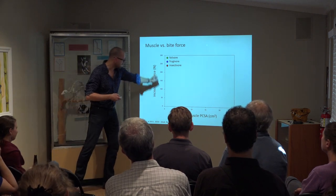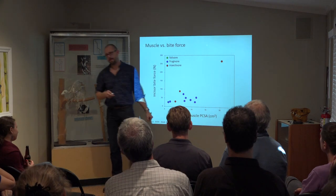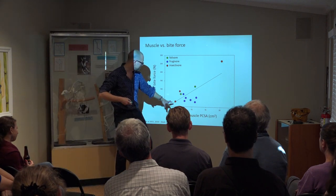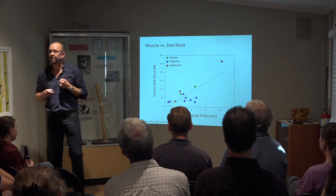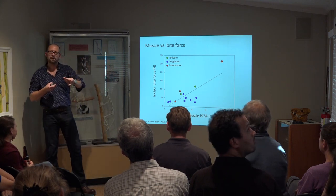So if you look at incisor bite force, again, these are my frugivores. Now I have my insectivores, and my aye-aye is right there, so it's doing something quite different. If I trace my regression line, we can see that the insectivores on the incisor are pretty good biters. So whether you look at the incisor or the molar, you get the insectivores or the folivores being the best biters. It really depends.